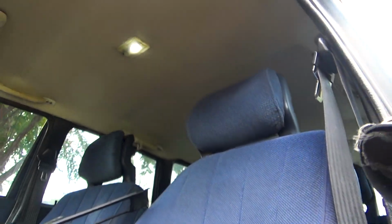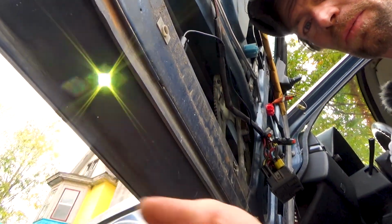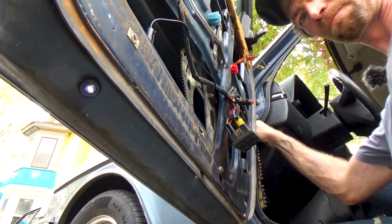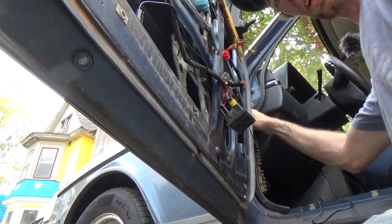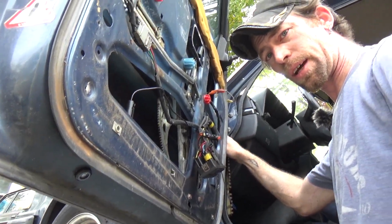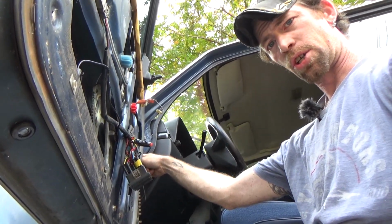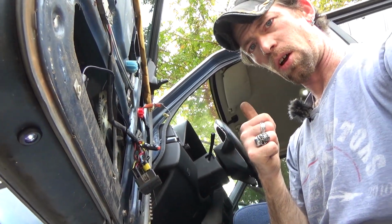Now, if this worked correctly, the dome light should be on, which it is, and that light will be on too. And if I push the switch, all right, now if I did this correctly, that little spotlight and that dome light will come on when I let go of the switch. That's on, that's on. Awesome.